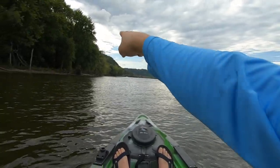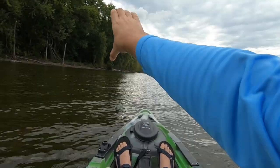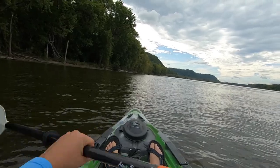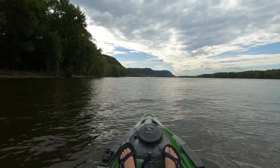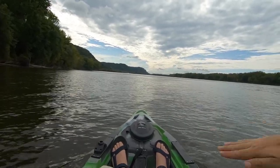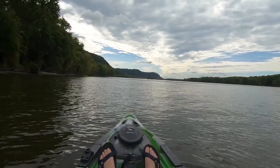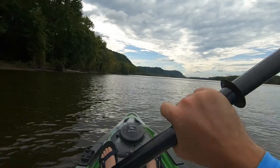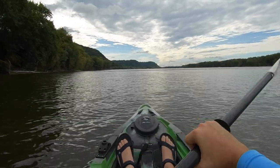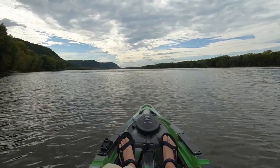Yep. So you can see that current line right there. Yep, that's another wing dam. It's like a dam that comes out, or like a rock jetty that comes out to about there. And they use that to direct the flow more towards the main channel, and that's what they used to do to self-scour the main channel out, to keep the main channel open. But it makes for some weird hydraulics when you go over them in a kayak.